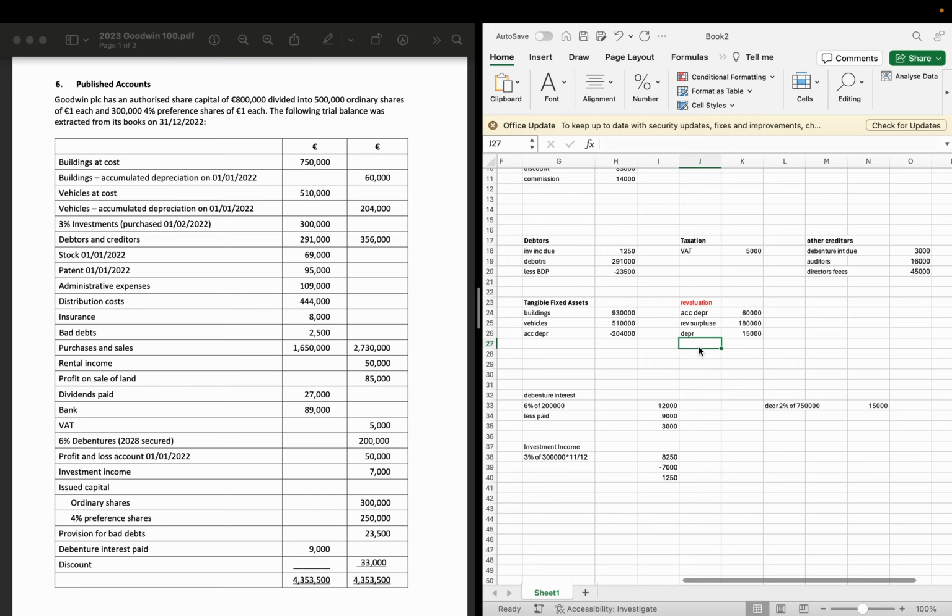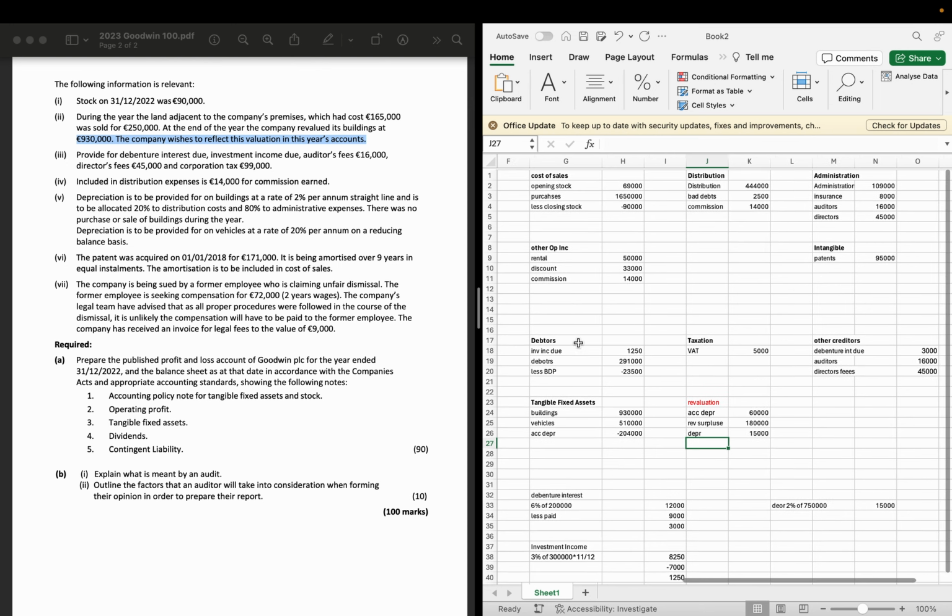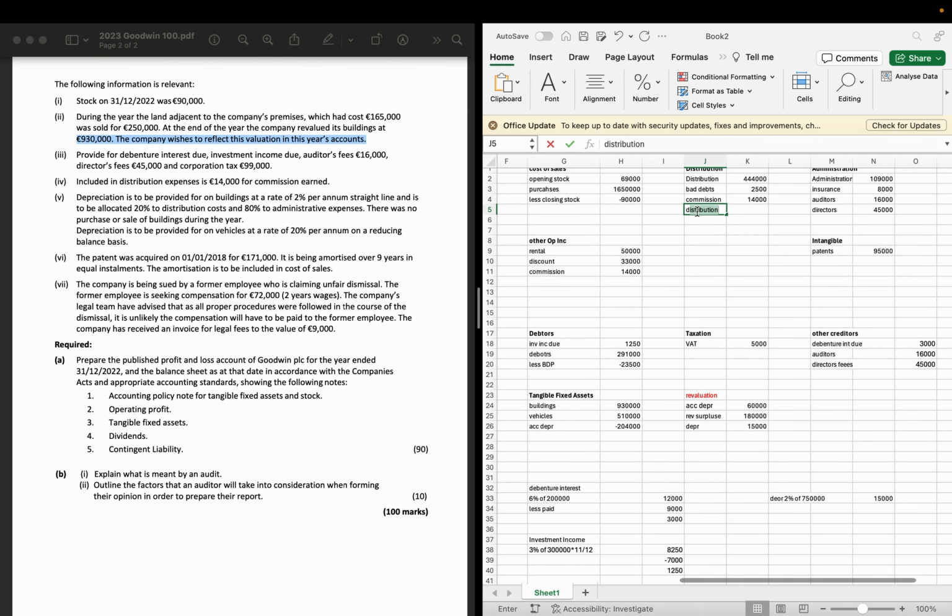Now, it then gets split up, and it told us in the question that we need to split it up 20% distribution, 80% admin. So we need to follow that. So the depreciation of buildings will be 20% of 15,000, which is 3,000, and the remainder goes into admin. So the remaining 12,000 goes into admin. All right, so that's that dealt with.